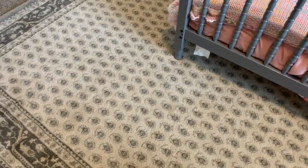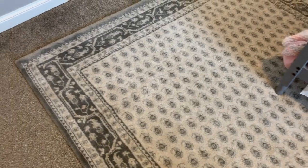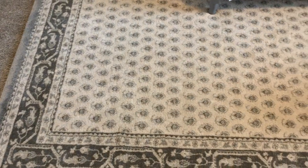Finally, I also moved this gray and white rug from our living room into Evelyn's room. It's a 5x7, was just a little too dinky looking in the living room, but in here it's perfect. It really fills the room well, makes her toddler bed look not so teeny tiny, and bonus, it protects the carpet from any play spills.